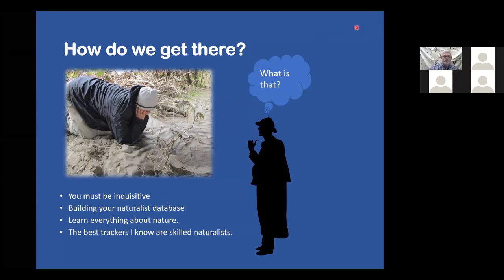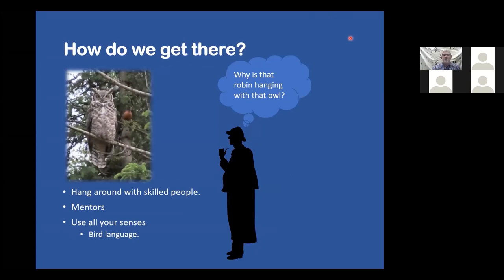By and large, wherever I travel and do any kind of tracking stuff, the good trackers there are very skilled naturalists as well, which is pretty awesome, because you can do bird stuff and mammal, pretty much anything. There's somebody there that knows little bits and pieces of everything out there. So it's a good learning experience. Hang around with skilled people, look for mentors to help you. And also use all of your senses. It's not just about looking on the ground and looking at tracks. There are many instances of using other skills like bird language, listening to birds and bird calls and bird alarms, and that really helps out with a lot of things in the tracking realm. So all your senses, smell, just really heightening your observation skills.